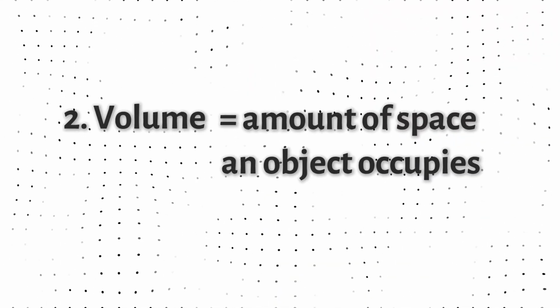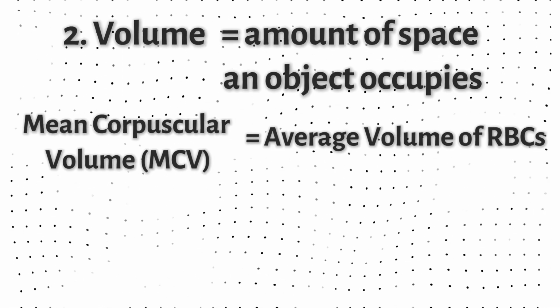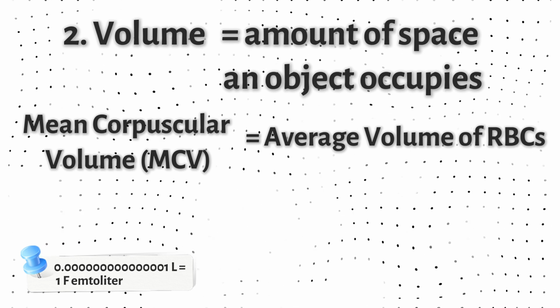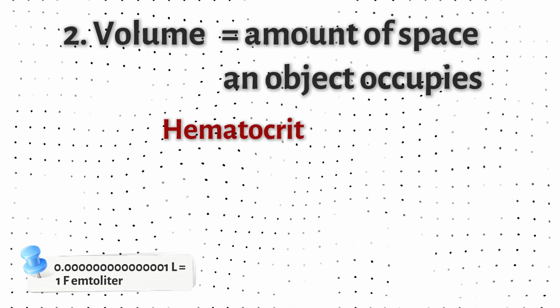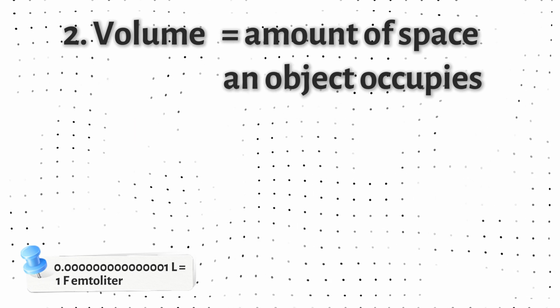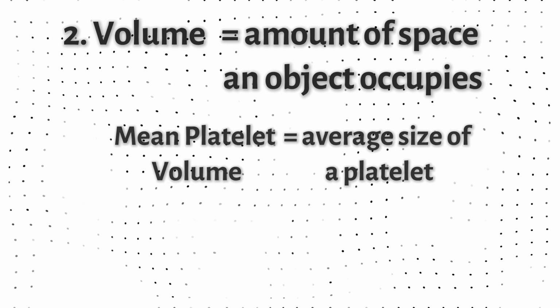Number 2 is volume, which is the amount of space an object occupies. We see this in mean corpuscular volume, which is the average volume of a red blood cell, measured in femtoliters or 10 to the negative 15 liters, and hematocrit, which is the percentage volume that the red blood cells take up compared to the total blood volume, and mean platelet volume, which is the average size of a platelet, also measured in femtoliters. Those are all volumes.